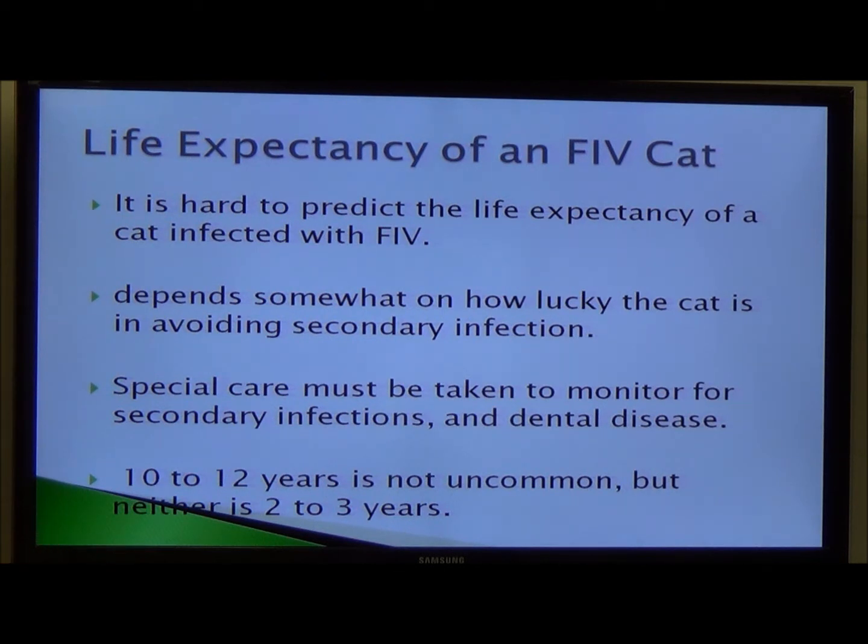At the end, he died with some cancer. So that was what killed him, but it was like a secondary cause. So they can live from 10 to 12 years, but it's also common to see cats that only live 2 to 3 years.